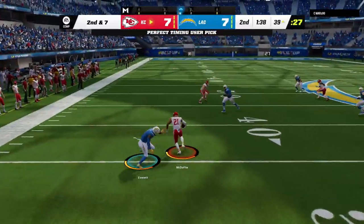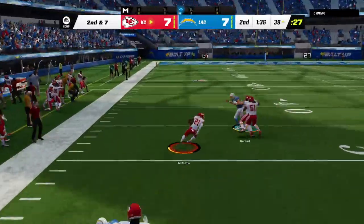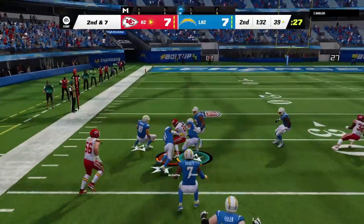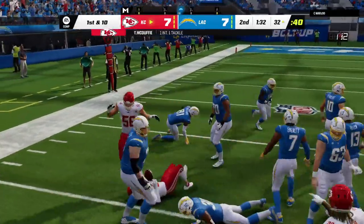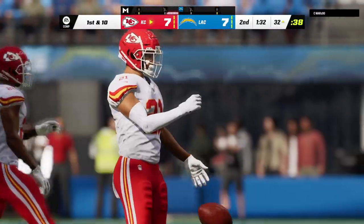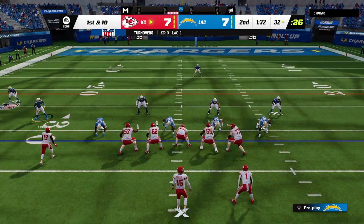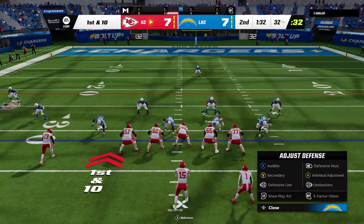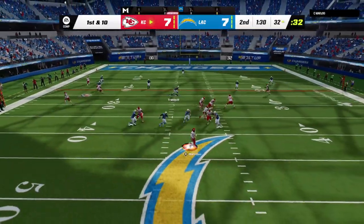Oh, and this ball's tipped and intercepted. Trent McDuffie with a pick. And the Chiefs are going to take possession of the football. Well, we saw plenty of that during his much-heralded college career. He parlayed that into becoming a first-round selection. And now here he is making interceptions in the National Football League.